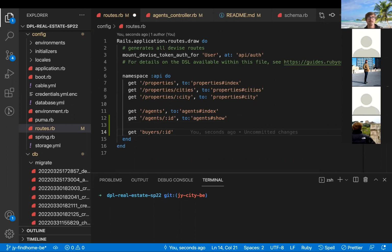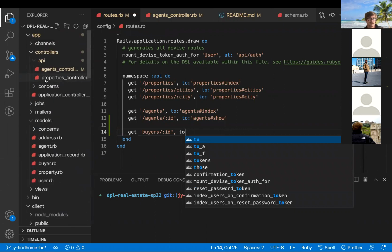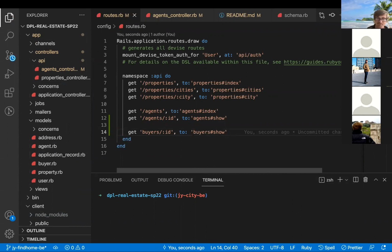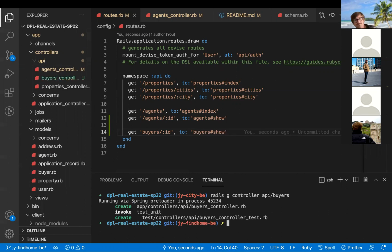Maybe, let me see what I have it in the notes as. To me, that makes the most sense. And then we can make a controller for it. Let's just have this go to the buyers show method. So I don't have a buyers controller, so let's generate one. Rails g controller API/buyers. Before I try to hook this up with the SQL, let's just get this route set up, get it rendering back, maybe just the buyer.